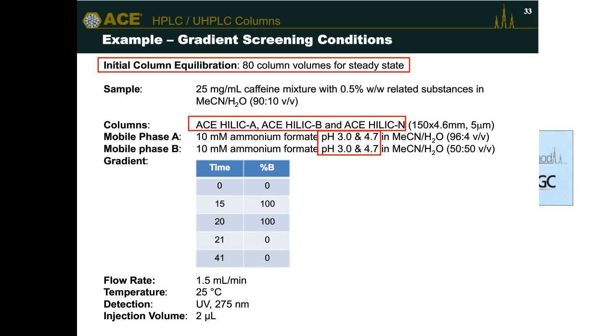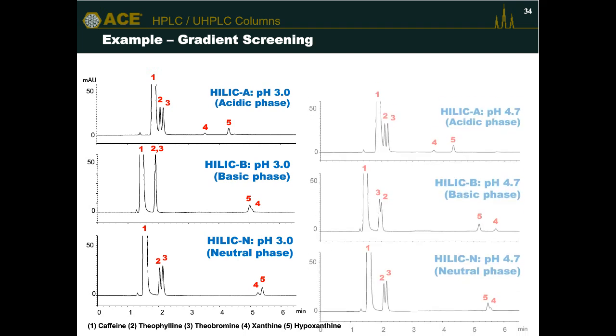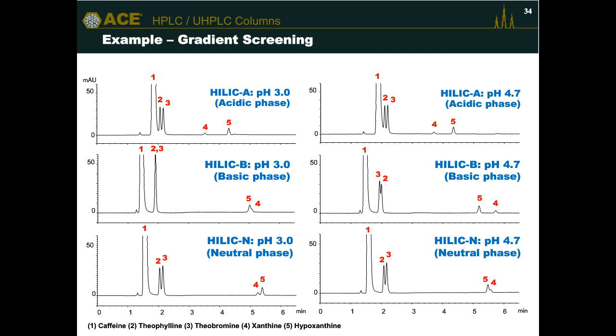So on this next slide, here we have the gradient screening chromatographic results on all three phases at the pH of 3. And so we see the separation and behavior of all 5 analytes. The principal component 1 is the caffeine and the related substances. And we can compare those results at pH 3 with those that we've got at pH 4.7.